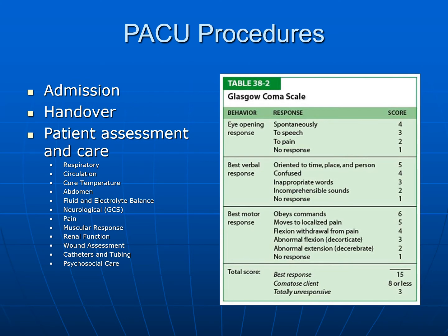What are their facial expressions? Is it a relaxed facial expression? Are they grimacing? Are they smiling? Some people are very happy and jovial when they're waking up from surgery, and other people wake up swinging, and then there's everything in between.